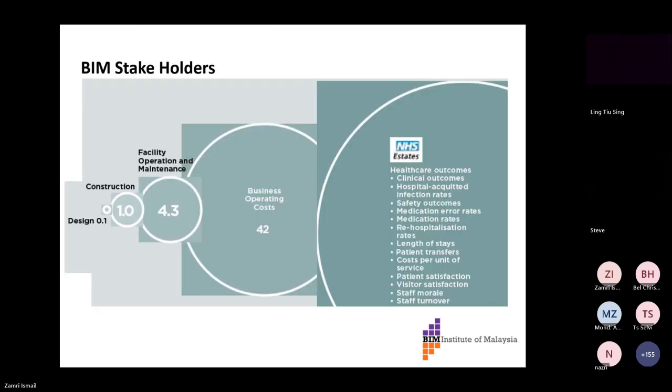Okay, this is a very important slide for us to ponder and to relate, and also if we could share this with your top management, the decision makers, what it means in terms of bottom line, in terms of dollars and cents, or even triple bottom line. We talk about people, planet and profit. Yes, BIM can produce all that.